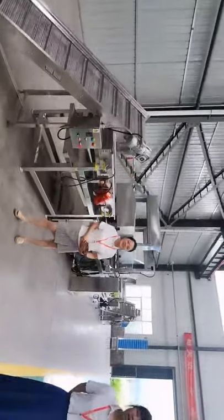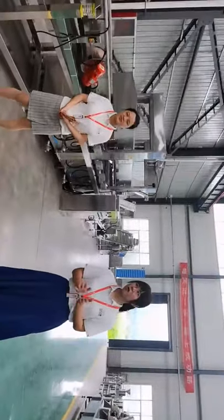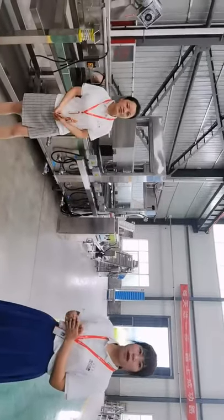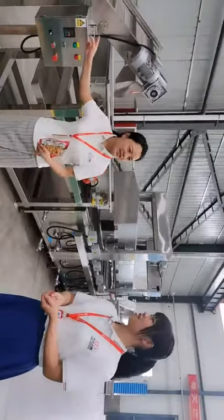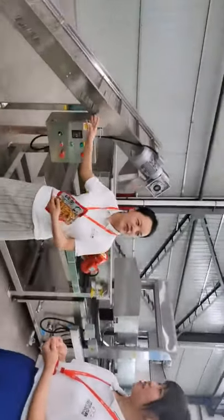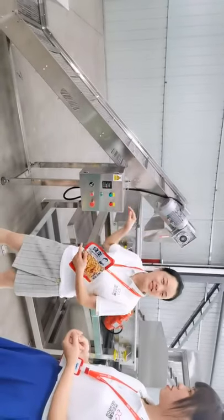So now you have a whole look at the frying line. Now we are introducing the machines one by one for you. So the first machine is the lifting machine. We call it a conveying machine, to convey the materials into the next machine.